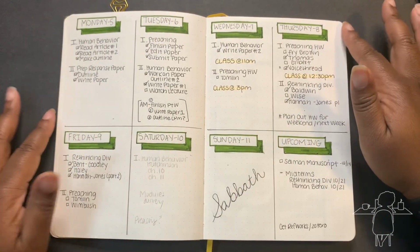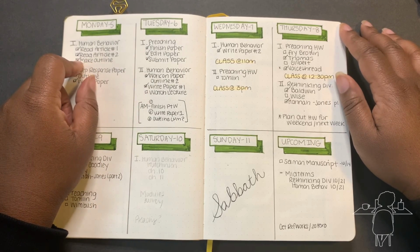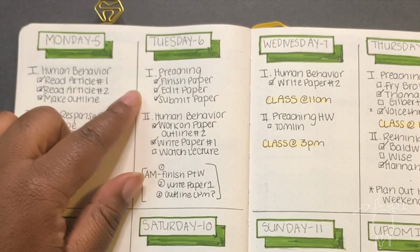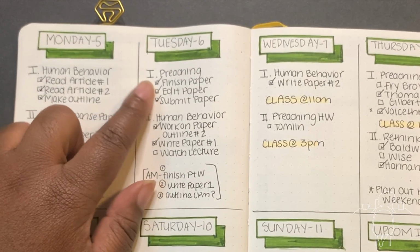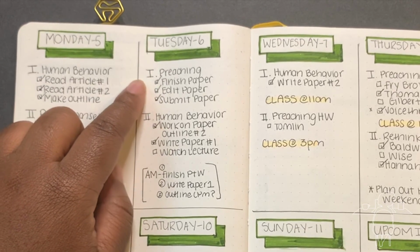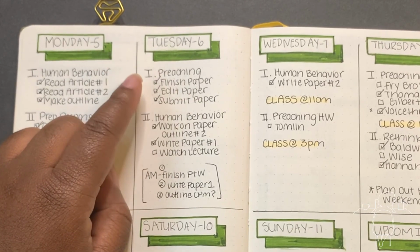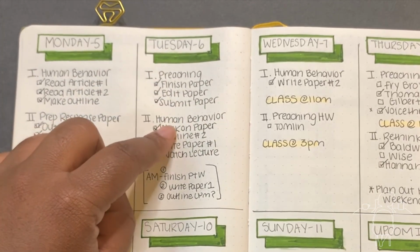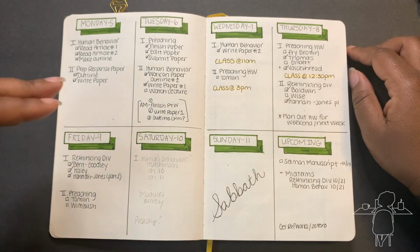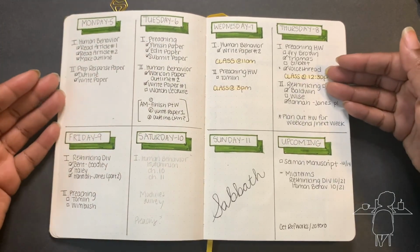The spread the second time, what I ended up doing was using Roman numerals, and I broke them up into classes. So for example, on Tuesday, I knew that I would have preaching, which is number one priority for me. I put down the things within my preaching homework assignments that I wanted to do. So for example, this week, it was just papers as opposed to the readings that I would need to do later on in the week. And then I put down second, human behavior. That was the class, what things I wanted to do. So like I said, I would already have an idea of what I was doing on each day. It would just be a matter of me breaking it down in this spread, what it looked like.